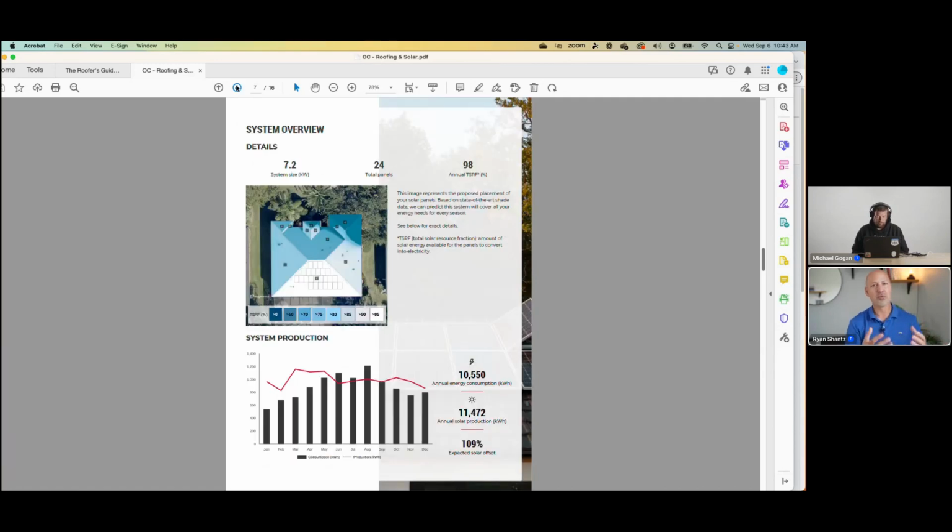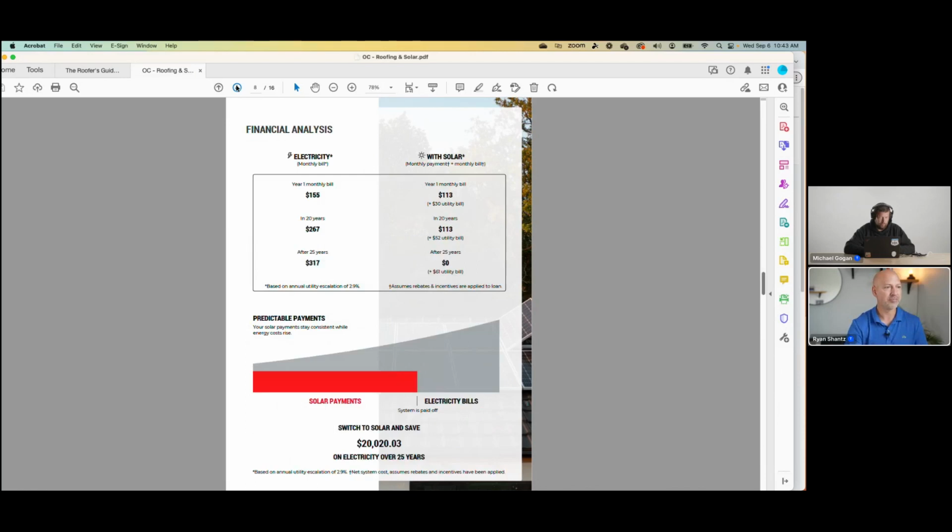So here's the stuff we needed to add to SumoQuote. We needed to add a way for the system overview to be explained. How do we show your house, the design we've put together, that production consumption analysis, and make it really easy for you to visually understand all of this stuff? This is a totally different conversation than how those roofing conversations go, but we've tried to make it very, very easy for you by grabbing all that key information.